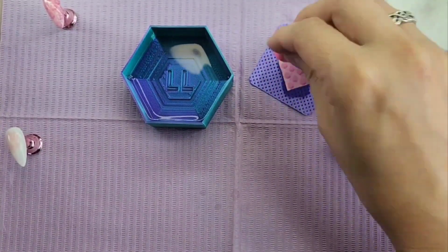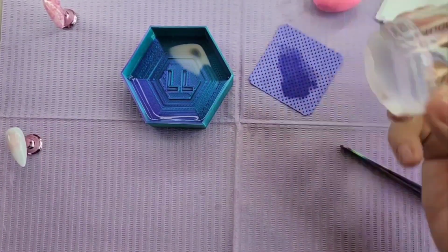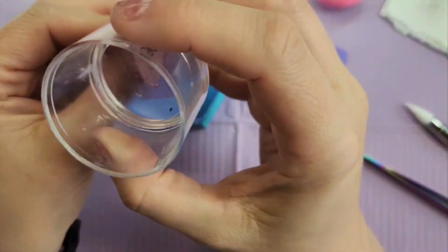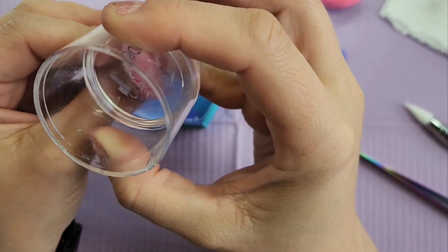And then I'm going to do the other nail, same thing, in the water for 20 seconds, pull out, pat off. And I like to use these little makeup sponges because they really soak up any water. And then put it on my stamper and put it on my nail.